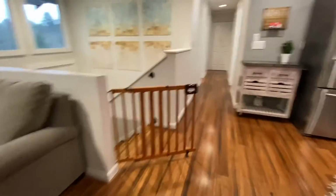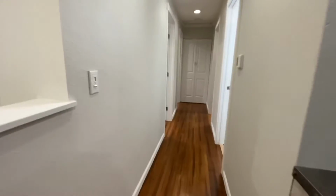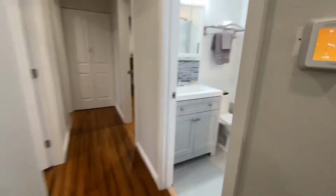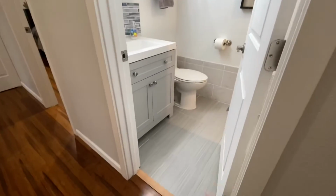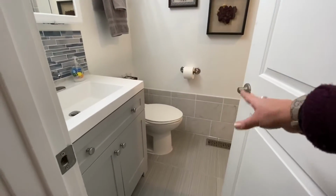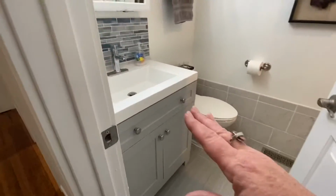All right, let's continue down the hallway. The flooring goes throughout. The paint is in excellent shape. Newer outlet or light switch covers. Looks like some of the outlet covers are updated, newer thermostat. We have updated bathroom flooring. This really pretty tile that comes up the wall partially.